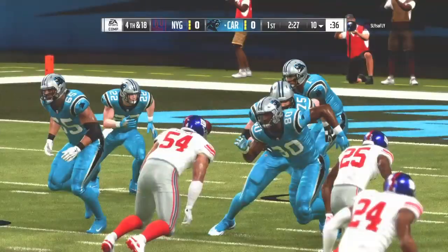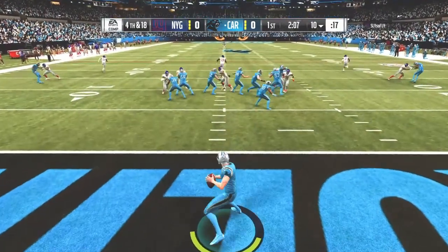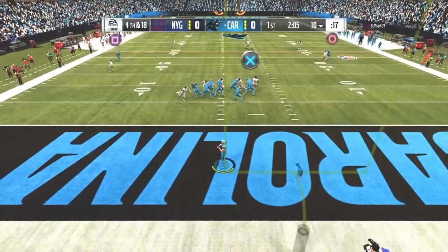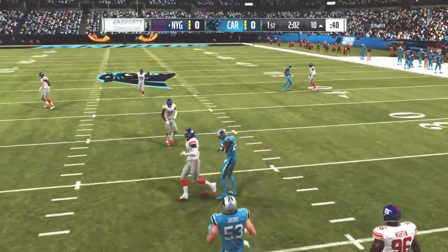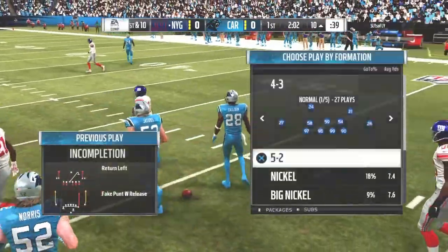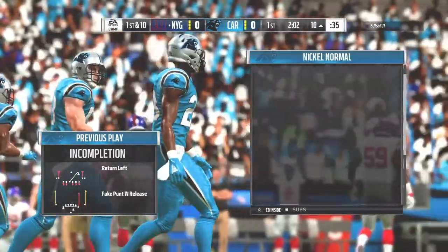It's a team game, but sometimes individuals do stand out, don't they? How about that for a twofer? Tackle for the loss on the running play. And from their own end zone, it's a fake. And this is incomplete. A huge gamble, and it does not pay off. They fake the punt. It doesn't work out.